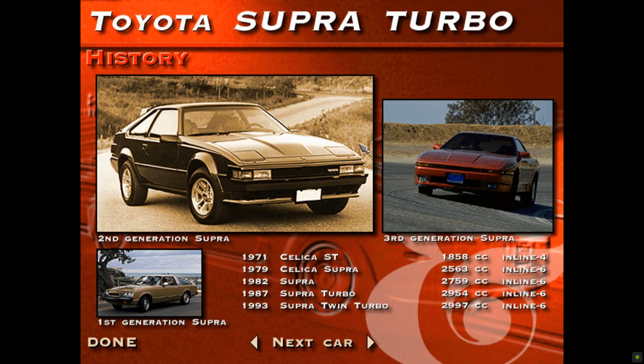The origin of the Supra dates back to 1971, when Toyota introduced the Celica as an economical four-cylinder sports coupe. It was 8 years later that Toyota decided to create a new, more powerful version of the Celica, outfitted with a 2.6-liter inline-six power plant derived from the Cressida's engine. The new model, called the Supra, enabled Toyota to better compete with other popular economy-minded sports cars such as the Mazda RX-7 and Nissan 280ZX.